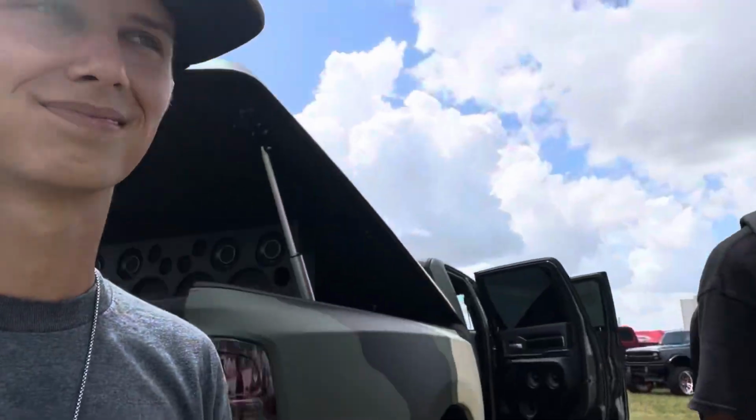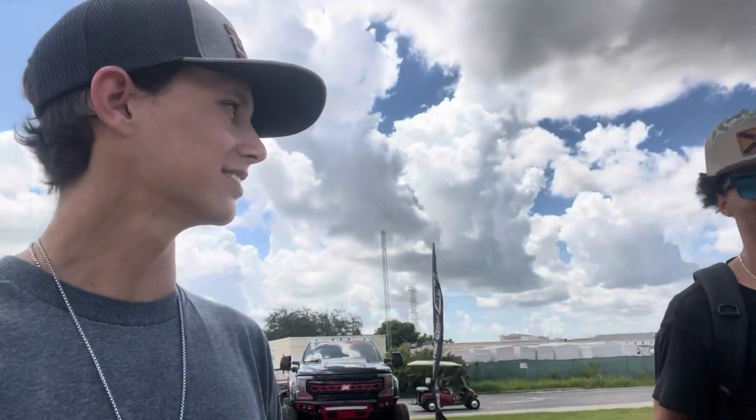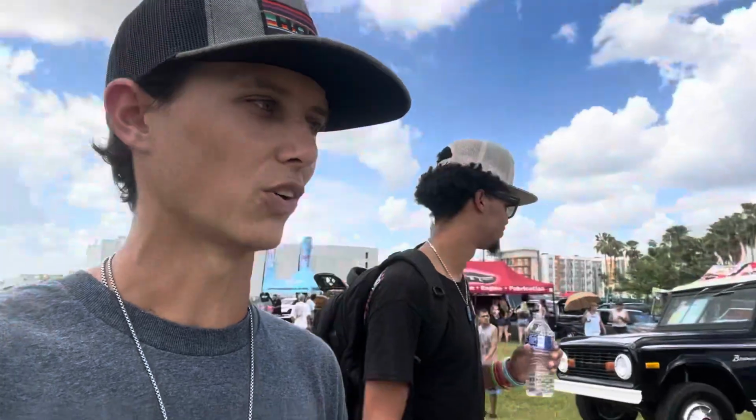Oh yeah. All right, so I think I found my favorite truck here. I wouldn't even call this a build. I think it's like 100% original. But it's still clean. It's clean. How would you call it? Oh yeah. It's just, I'm an inside person, so.